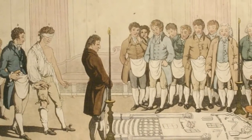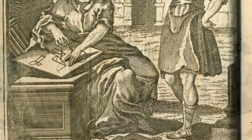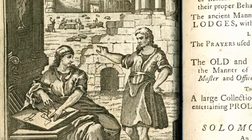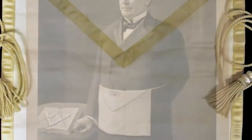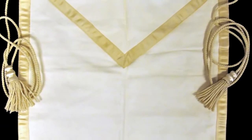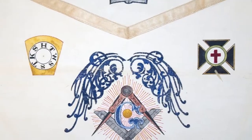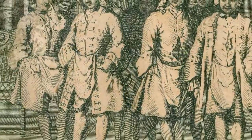Described as a Mason's badge and an emblem of innocence, the apron provides a link to Freemasonry's historical roots. As the builders of Europe's great cathedrals, operative Masons utilized the apron as a protective tool of the trade. To the speculative Freemason, who is not an actual stonemason, the apron serves as a tangible reminder of the philosophical foundation of the fraternity and the symbolic labor of Freemasons to build their lives as spiritual temples.